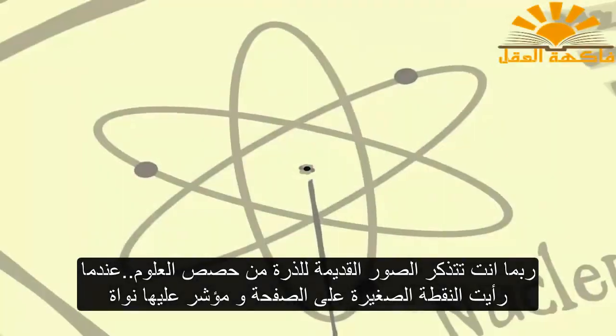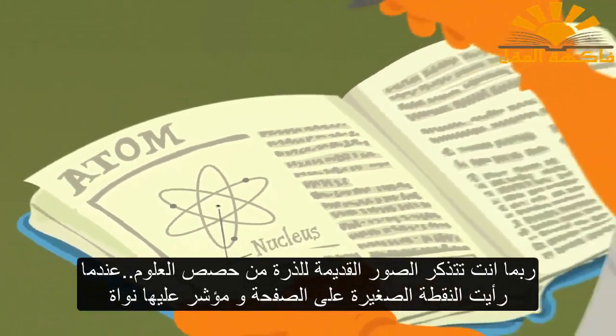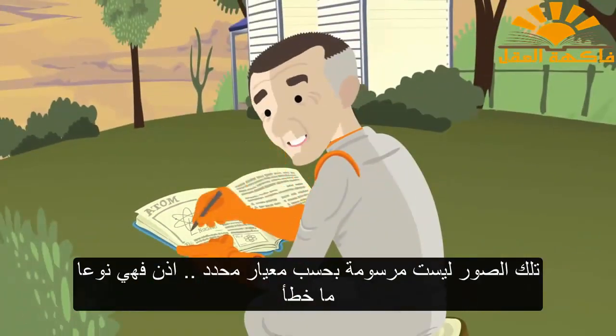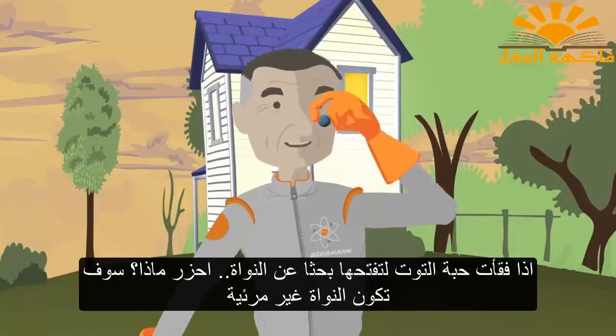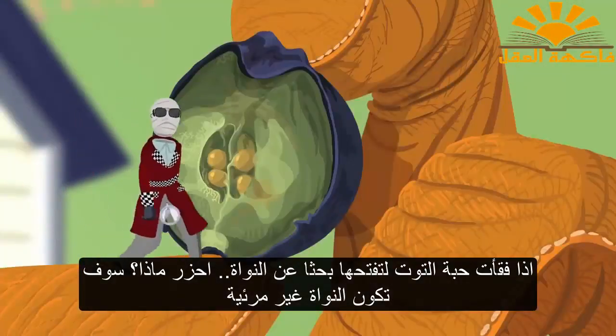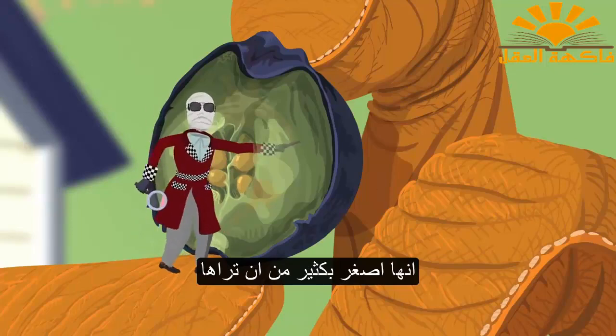You might remember the old pictures of the atom from your science class where you saw this tiny dot on the page with an arrow pointing to the nucleus. Well, those pictures are not drawn to scale, so they're kind of wrong. So how big is the nucleus? If you popped open the blueberry and were searching for the nucleus, you know what? It would be invisible. It's too small to see.